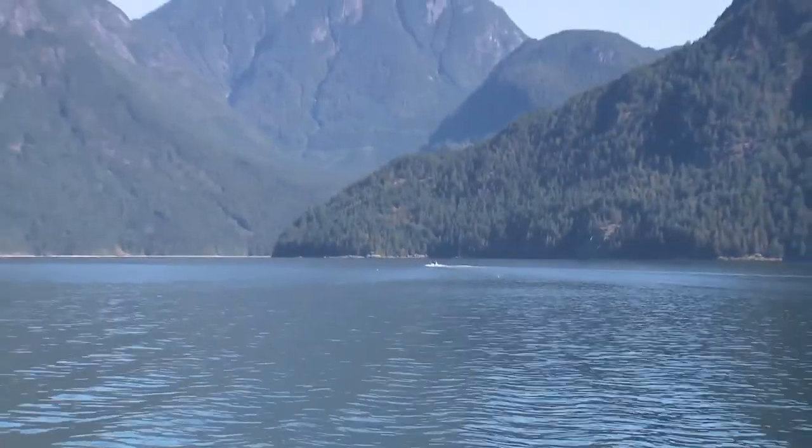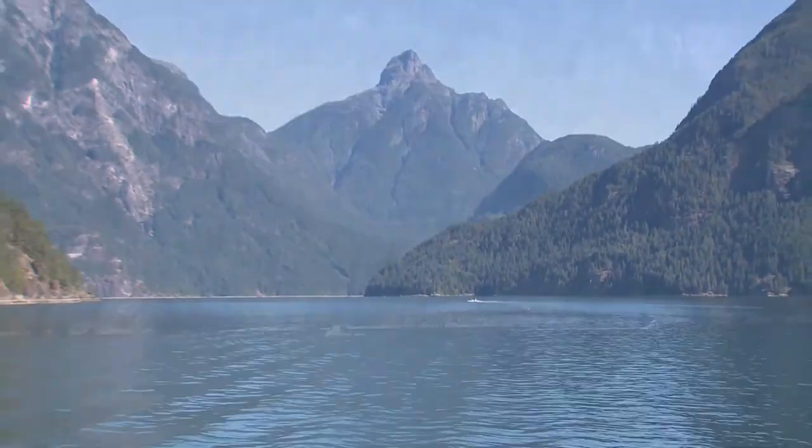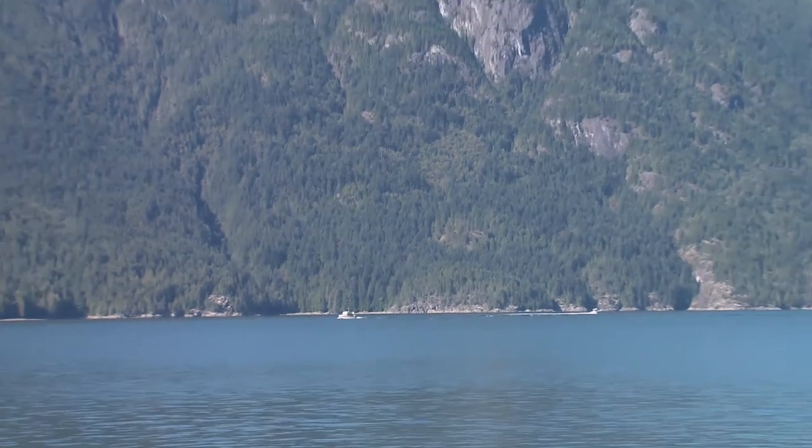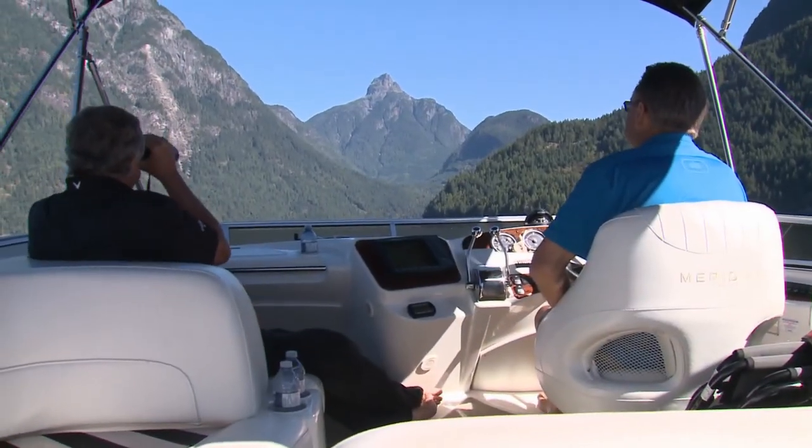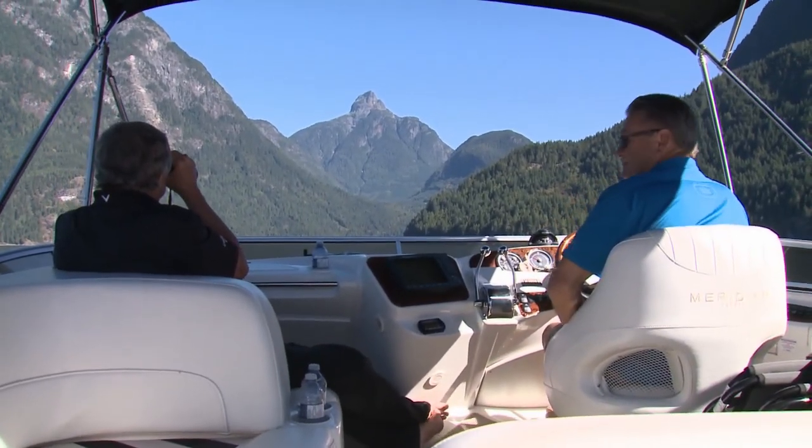On occasion, other boats would overtake us with our slow pace of 8 knots. With the balance of the afternoon to reach our destination for the night, we were in no hurry. All we had to do was sit back, relax, and take in our surroundings.